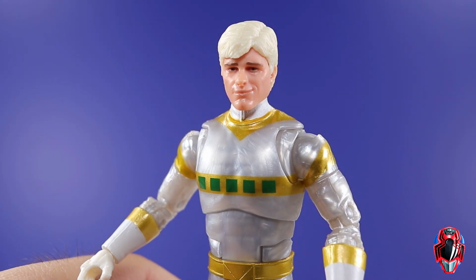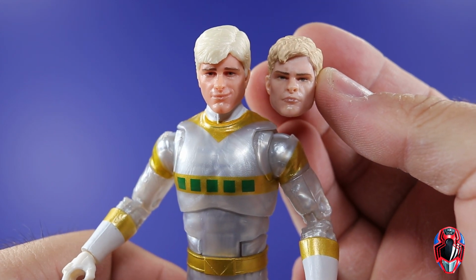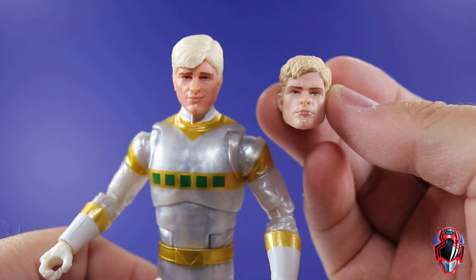I'd buy the hell out of that. But that Zane head compared to this Zane head, you guys let me know down in the comments below. Which one do you think is better? I think this one is no good. Like, not good at all.